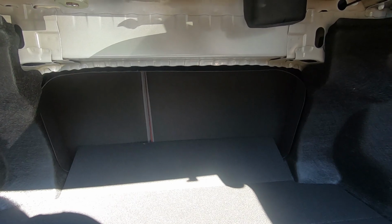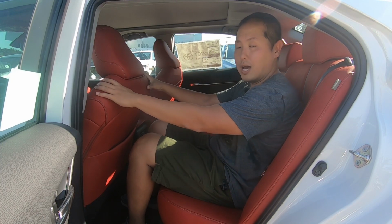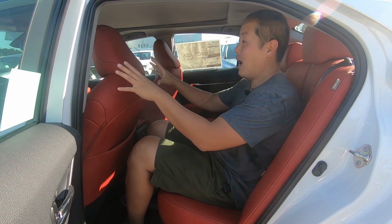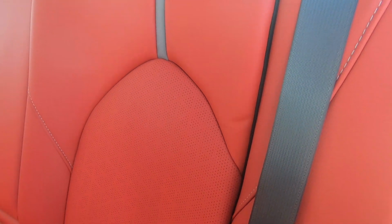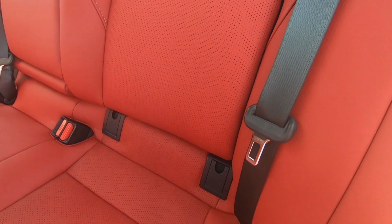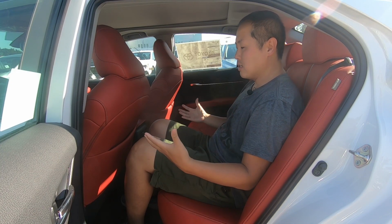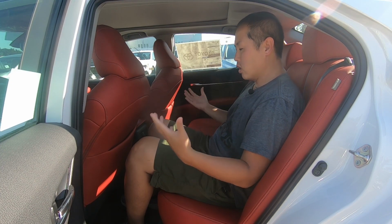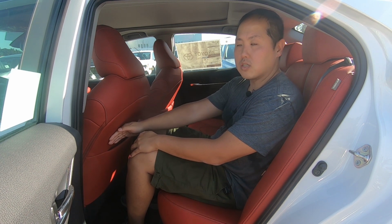Now moving on to the rear seats, what you'll notice right away is this beautiful looking red leather. Not only do they pop out, but they also have a really beautiful design and they feel great, and it completes that sports sedan look. So I love this. But what's surprising is in terms of space, you do get a good amount of leg room. So I'm 5'10", you know, a good 4 or 5 inches left.